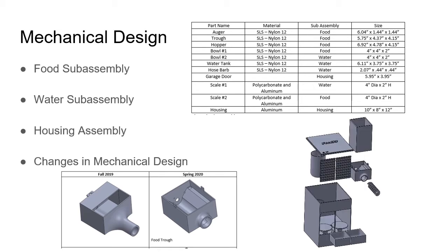Then briefly to go over some changes in the mechanical design is the food trough. The picture on the left side was from the fall of 2019. The picture on the right side was from the spring of 2020. As you can see, there are some major changes to the design itself. The reason for some in the spring 2020 is we added the sidewall so that the food would be directed to the sides and on the top of the auger itself instead of just the very top from the first example.